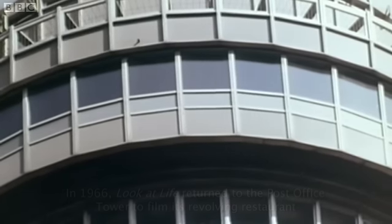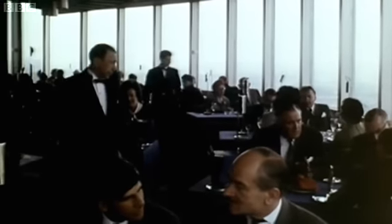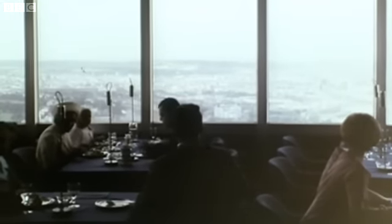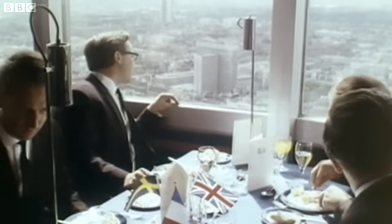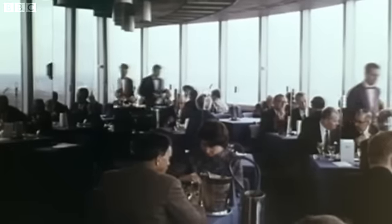It's no longer a matter of eating out, but eating high. And for background, a constantly shifting view of London and its surrounding counties. Here you satisfy your appetite 520 feet high, with a pigeon's eye view of the capital that's a revelation even to Londoners who thought they knew their own city.